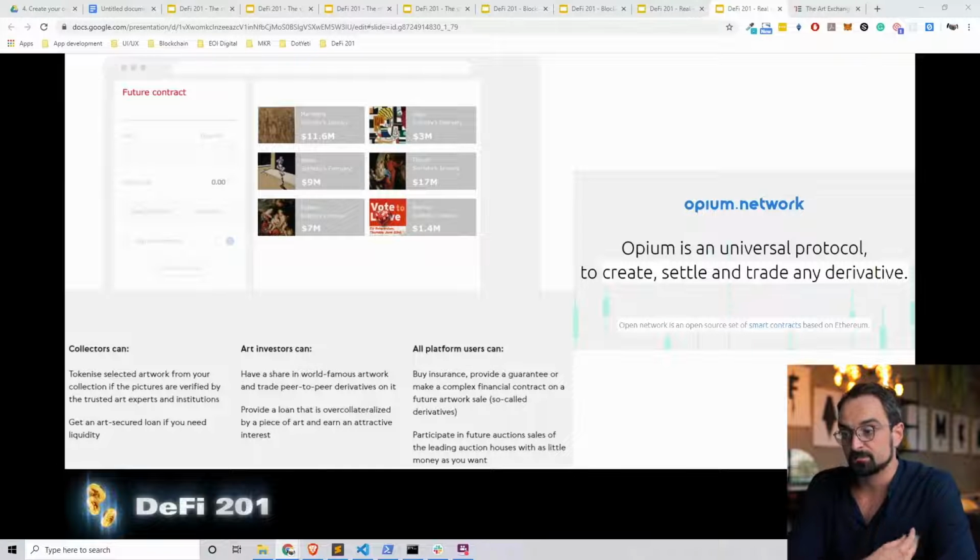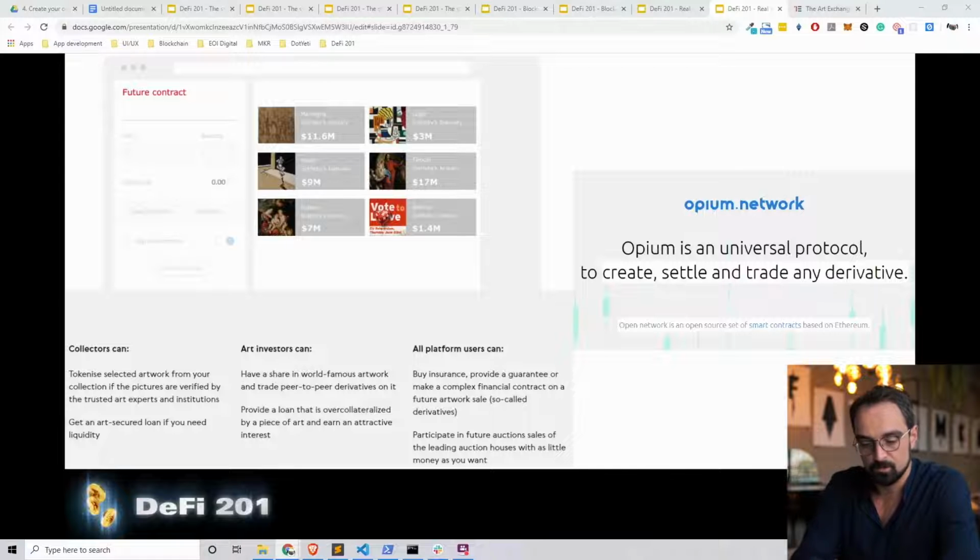As an art investor, you can have a share in a world-famous artwork and trade peer-to-peer derivatives on top of the artwork. So you can start to speculate on certain outcomes, certain artworks, if you're a professional art investor. Or you can own a nice piece of one of the works you always wanted to own. You can also provide a loan that is over-collateralized by a piece of art and receive an attractive interest rate on it. That's really interesting. So you can provide liquidity to this art market and earn interest on top of that. And all platform users can buy insurance, provide guarantees, or make complex financial contracts on future artwork sales, so-called derivatives.